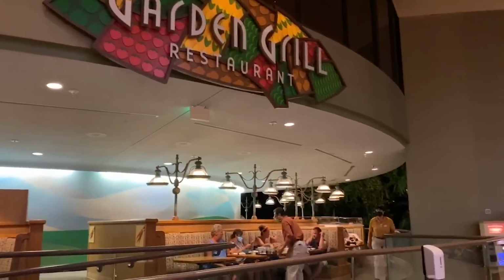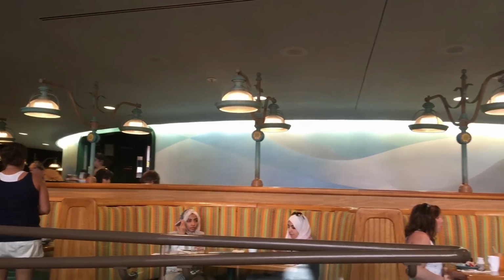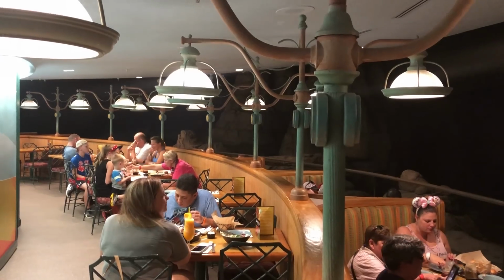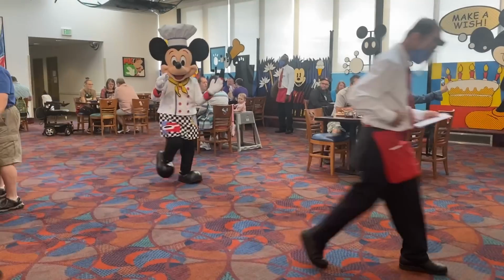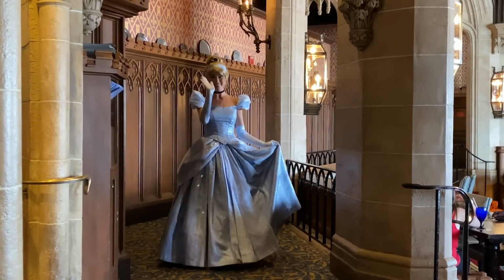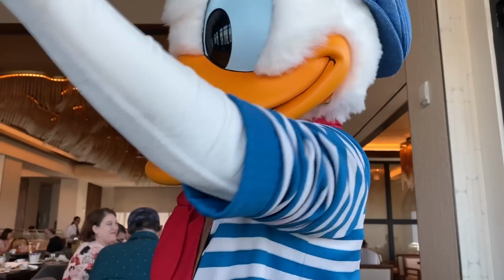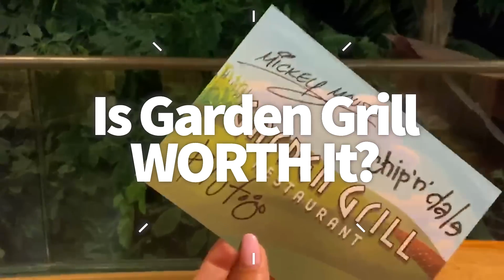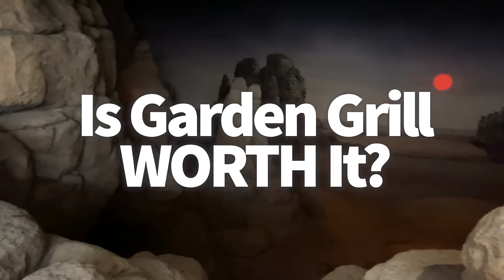Now, when I say that Garden Grill's under the radar, I don't necessarily mean nobody goes here. It's just when you're in pursuit of the best character dining spot on property, many times this one's overshadowed by places like Chef Mickey's at Disney's Contemporary Resort, too loud, or Cinderella's Royal Table in Magic Kingdom, too expensive for what you get, or even Topolino's Terrace at Disney's Riviera Resort, too far away. But should Garden Grill be considered an A-lister character restaurant, or better yet, does it deserve to dethrone other A-listers out there? Maybe you're starting to get the feeling that I'm a little biased.